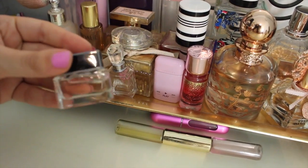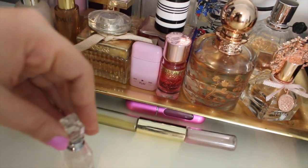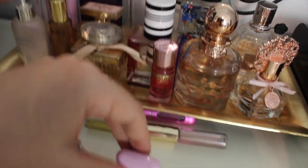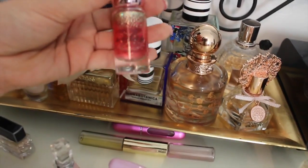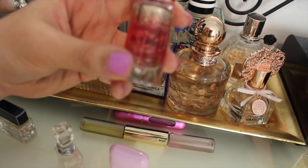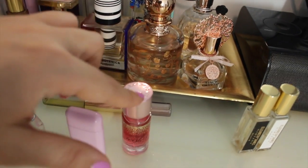I have this little sample, which is Dahlia Noir by Givenchy, and then I have this little Juicy Couture sample. This one's so cute. It's a Givenchy Play perfume, which I actually have back there. Then this one is a Bath & Body Works scent, which I don't usually get, but this one was tiny and it's so good. It's 1000 Wishes, and it's part of one of their new holiday collections.